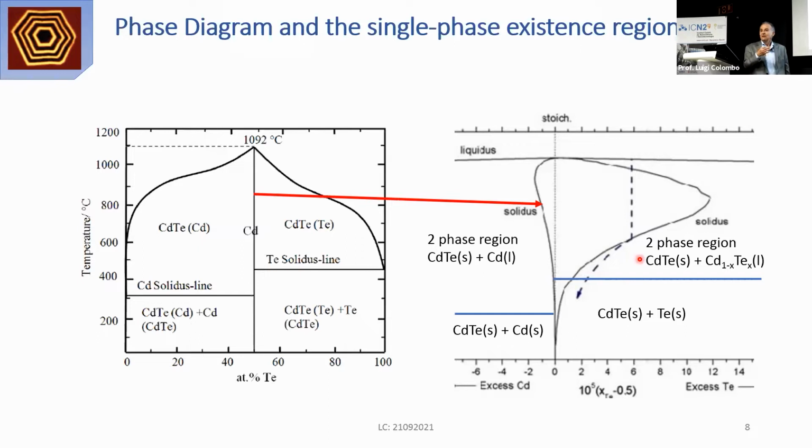Now, the problem is that we don't have this data for the TMDs. So is the same thing true? What is the width of this existence region? It's probably wider, but at what temperature? So we need to know the temperature dependence of this vacancy concentration and the existence region of any one of the TMDs. And this is the difficulty. If you have one material, you can focus and get as much data as possible.